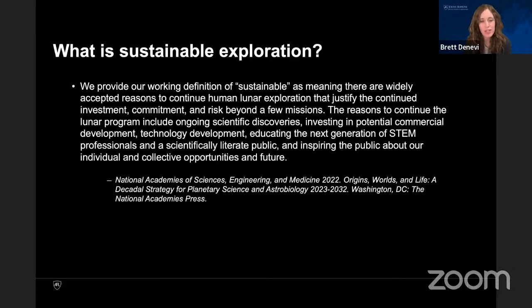So the sustainable part was what was in Space Policy Directive 1, and that is an important component of this because that is what is really different this time around from Apollo. There's various definitions of sustainable. To some people it means reusing infrastructure. It means having a long duration presence on the moon. But I like this definition of sustainable. We provide our working definition of sustainable as meaning there are widely accepted reasons to continue human lunar exploration that justify the continued investment, commitment, and risk beyond a few missions.